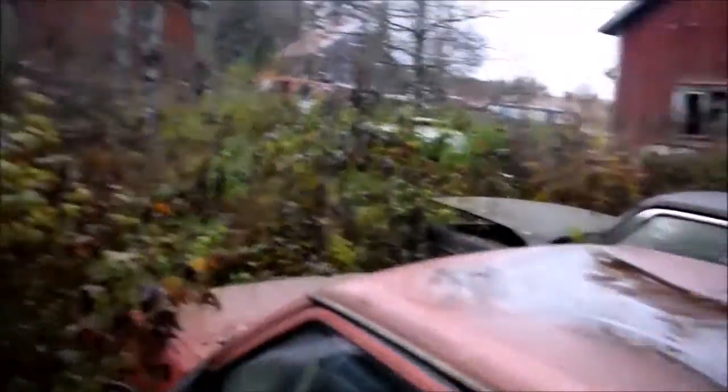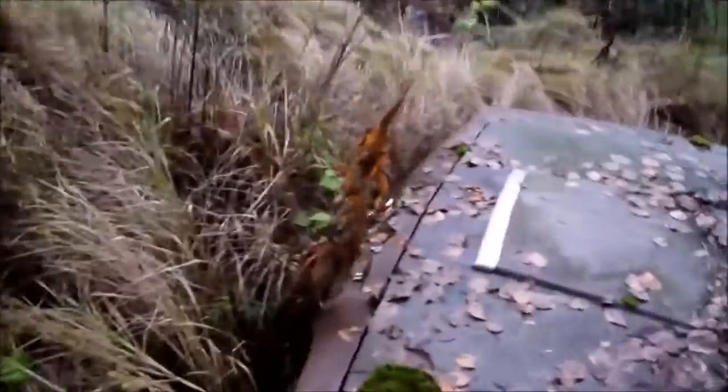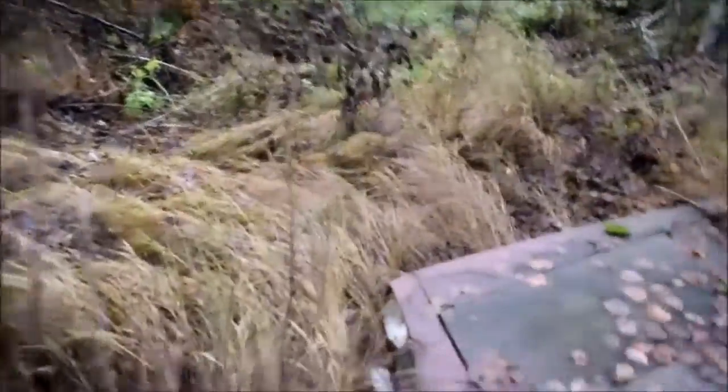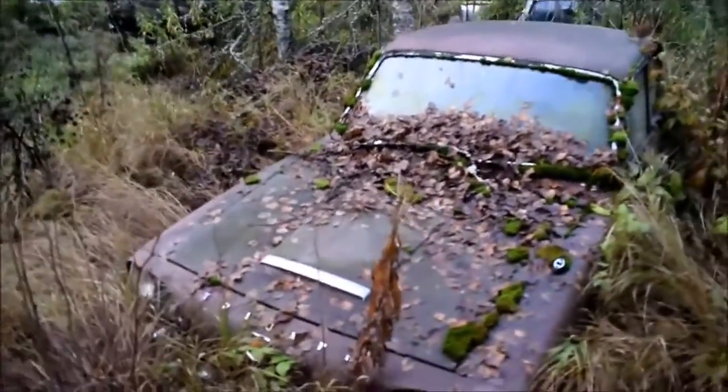I hope there are no holes, so that I don't fall. Here's again a Dream Courier, and there's that Volvo Amazon. What is this? Looks like an old Volkswagen. I'm not sure. Oh, it's a Triumph. Nice. Oh crap. Yeah, that's nice.